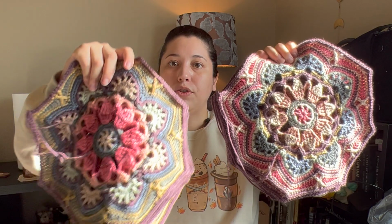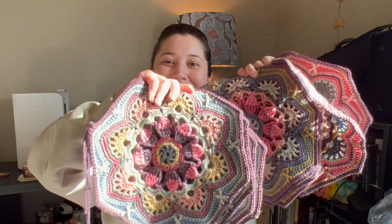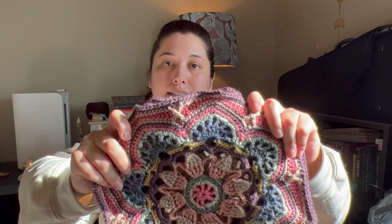Now this blanket I have been working on for quite a while. Let me show you some of the tiles that I finished. So here's a few of them here. There's a few more. And there's a few more. So as you can see, I've actually finished all of the tiles. I finished all of the Persian tiles that you have to crochet for this blanket. So there's a bunch of different crochet techniques and stitches in this blanket, but these are the Persian tiles. I think there's 16 of them total. So I have all of them here. I finished all of these.